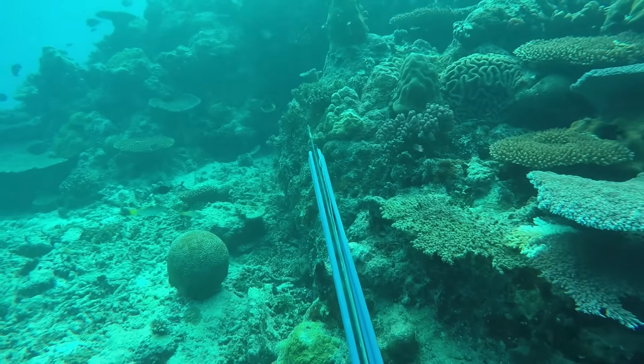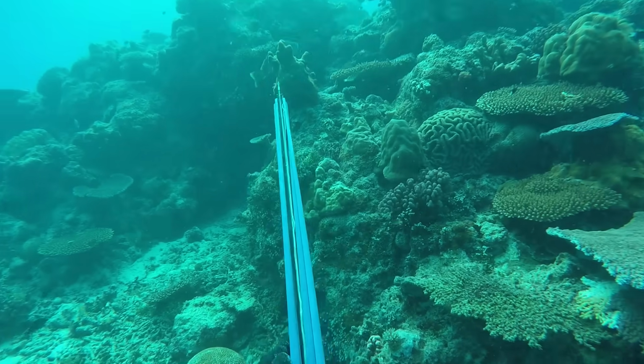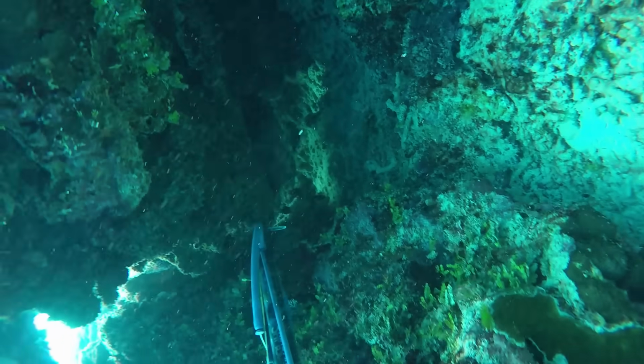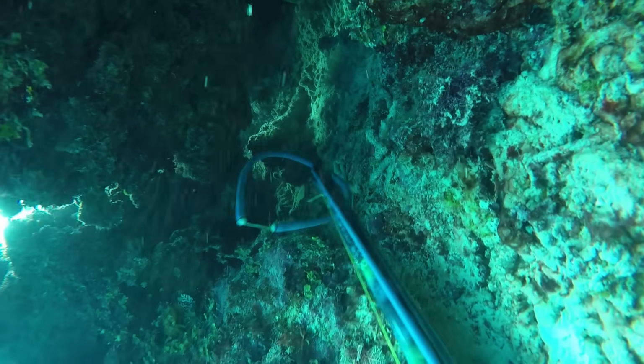Az is staking out the front of a Maori sea perch hole. And here he is. But with his longer gun, he doesn't want to shoot into the coral and just can't quite take the shot. Az continues playing cat and mouse with this fish for a while, but then spots something else even tastier.